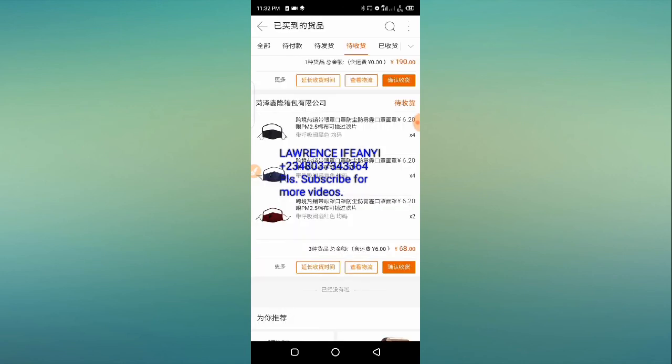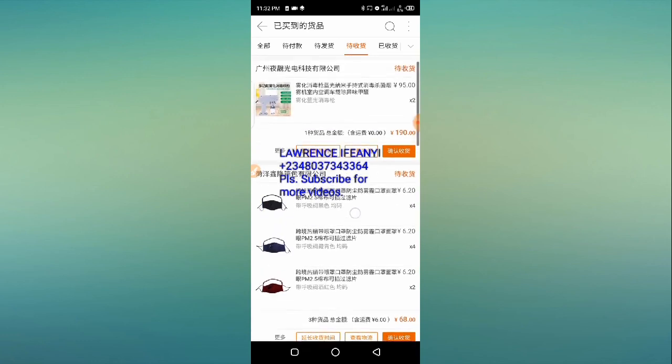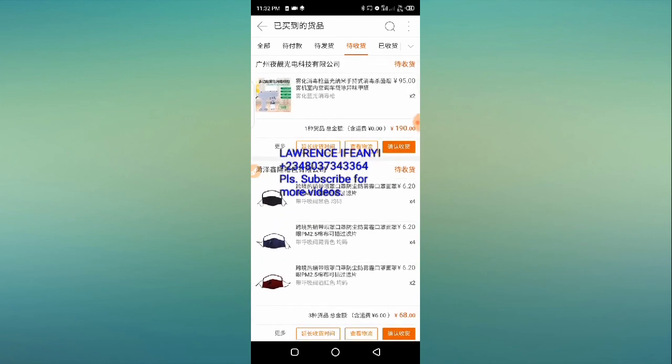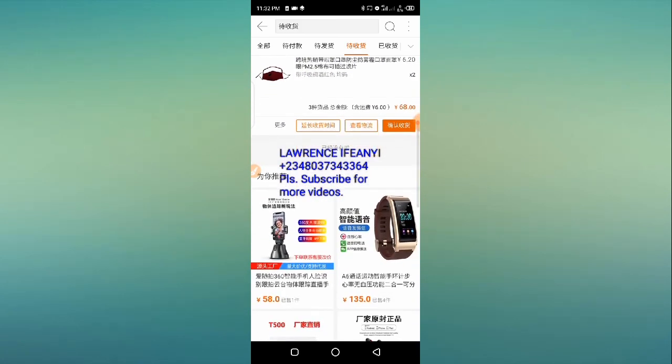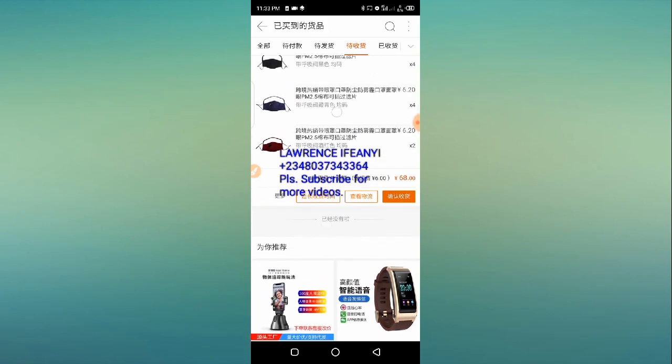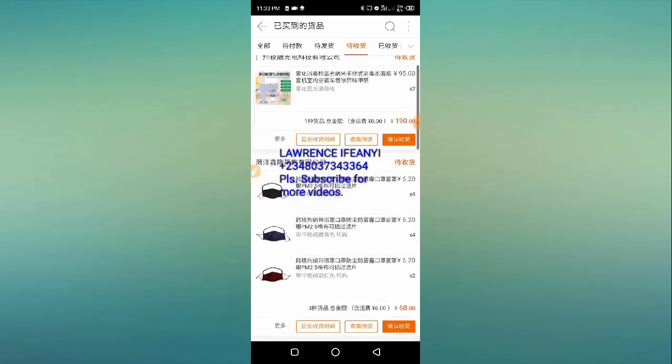If you are not staying in Lagos, the only option for you is to ask them to help you waybill these goods down to your location, wherever you are, provided you are in Nigeria or you are in Ghana. Okay, so these are the whole processes involved in mini importation business.